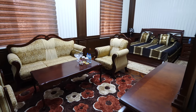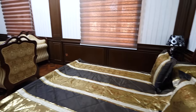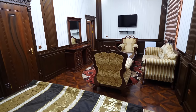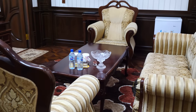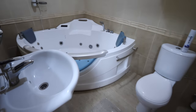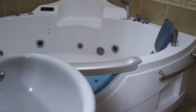I just checked into the Silk Road Hotel and this is my room. Huge room. Got a queen size bed over there. Actually, I think it's a king size bed. And then I got this couch, little seating area. Gave me lots of water, because obviously here in Termez, it's really, really hot, so you gotta stay hydrated. And this is my bathroom. Whoa, this is nice. Super nice bathroom. I don't have a shower, I have a huge tub. That's awesome.